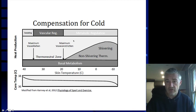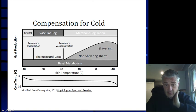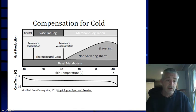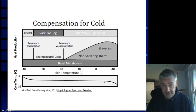This is just showing you that you have these little areas of skin temperature where you're in that thermoneutral zone. We can only vasodilate so much when we get hot, and then we start bringing in sweating. If we get to here, we can vasoconstrict to keep heat in, but sooner or later we're going to have to start shivering and non-shivering thermogenesis to try to generate more heat as skin temperatures get colder and colder. And again, you can see we can keep it pretty stable for a while, but if you get too hot or too cold, we lose the ability to compensate for either the heat or the cold.